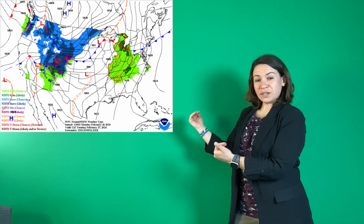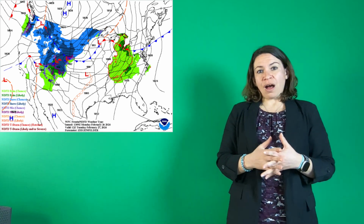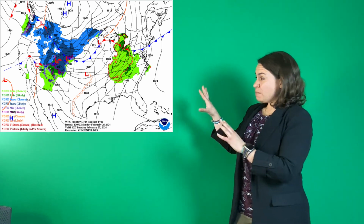So if we take a look at the surface analysis map, you'll see that there's a cold front to our south that came through on our Monday. It looks like high pressure will be in place, but we're watching the system coming in from the west. It looks like it'll be moving its way in later on this week, and we'll really see sort of a mix of all the seasons this week. It's quite interesting, and I'll have more on that in the 5-day forecast.